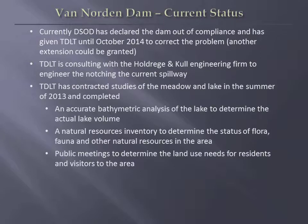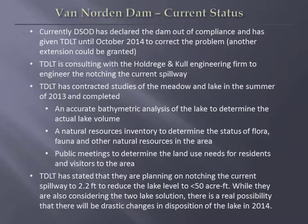They have completed a number of studies to get a more accurate picture of what conditions exist in the valley, including an accurate bathymetric analysis and a natural resources inventory. Most important, they have completed a series of public meetings to determine the needs of residents and visitors. Truckee Donner Land Trust has stated that they intend to pursue the notching of the current spillway to reduce the lake volume to less than 50 acre-feet.